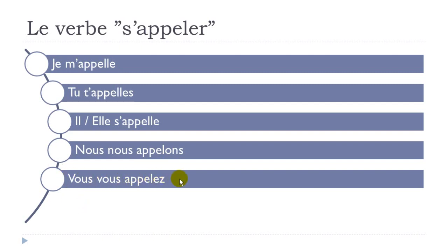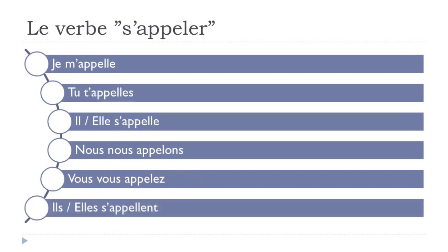Then vous appelez. Vous appelez. So you can hear, we put the little link again here. Vous vous appelez. All right. And the last one: il s'appelle, elle s'appelle. So one thing that you should remember, and probably you did here.